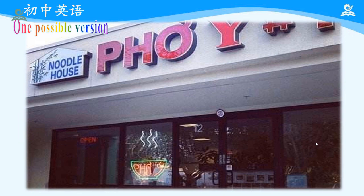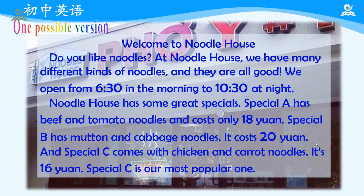Can you guess what kind of restaurant it is? Yeah, it's a noodle house. Okay, please read after me. Welcome to Noodle House. Do you like noodles? At Noodle House, we have many different kinds of noodles, and they are all good. We open from 6:30 in the morning to 10:30 at night. Noodle House has some great specials.